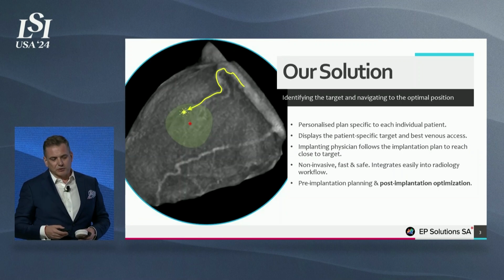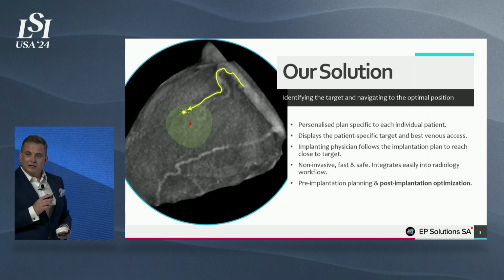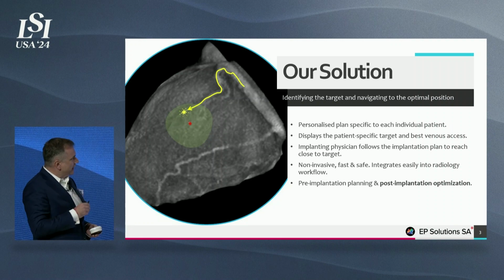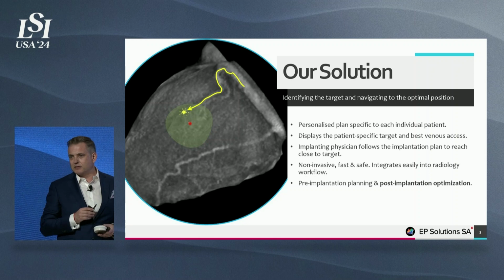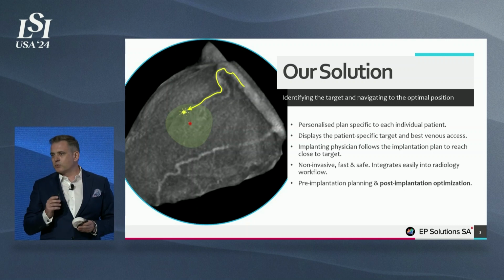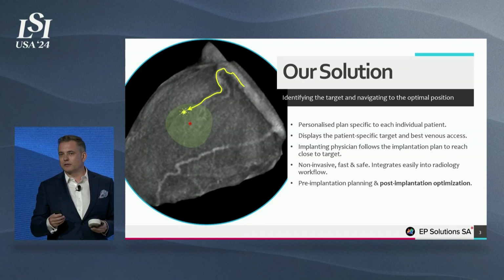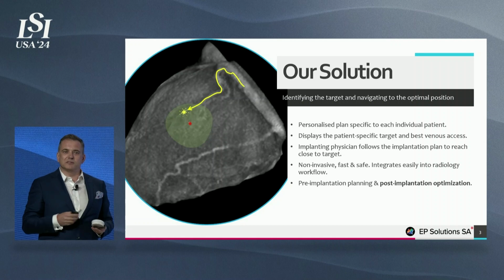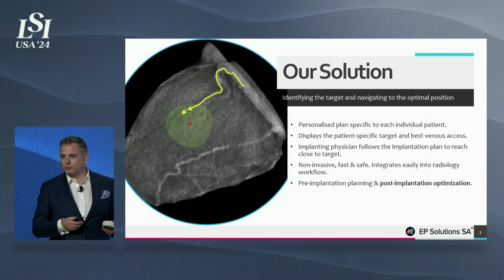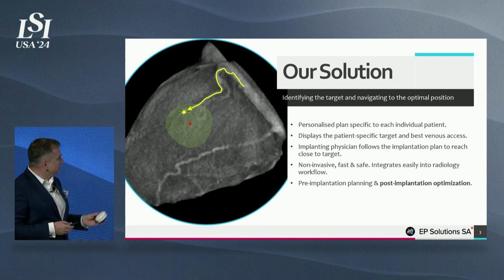So what is our solution? We are showing exactly the point, patient-specific for each patient, where the lead, an electrode, should be placed. You see this red dot? This is the place in the heart. If you place the lead in this green-yellow area, this is where the defibrillator will work. If you place it outside, it will not work. Doctors do not know this today when they are implanting. That's why 40% of defibrillators do not work. It's a huge cost for everybody.